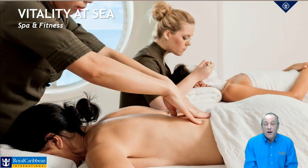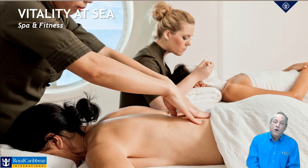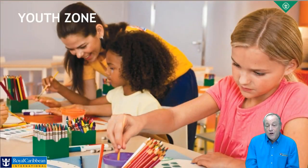Then the next area is our Vitality Spa. And the spa is one of the largest spas afloat. We've got a full gym with free weights and everything that you need there. There's even a little spa cafe where you could get great healthy smoothies. And then of course, my favorite area is the luxurious spa where you get all kinds of great treatments and things like that. And we'll move on to the youth zone.